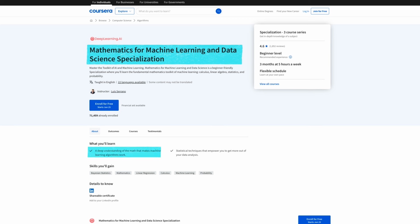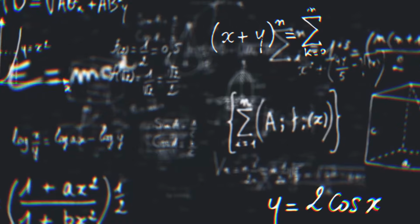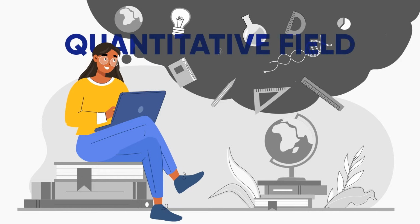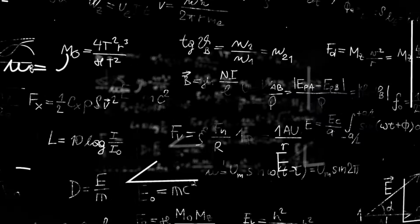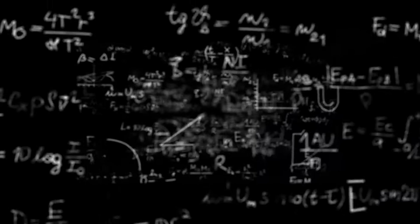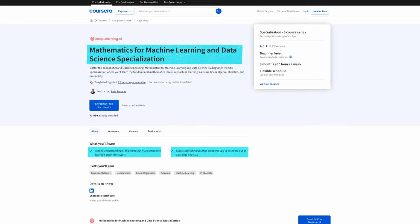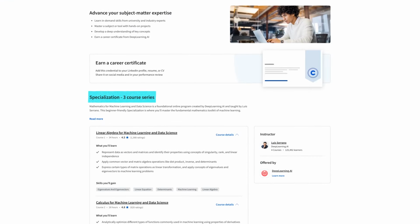Now this one digs deep into some of the underlying mathematical concepts that make machine learning and data science function. So it is a very good idea to dig into some of these as soon as possible. If you already have a degree in a quantitative field, you've probably already worked with some of these concepts, such as statistics and linear algebra, but now you can actually brush up on them and apply them to real data science scenarios. Now this one is also beginner level and 3 months at 5 hours a week. There are only 3 courses, but they are pretty long, so just be aware of that.